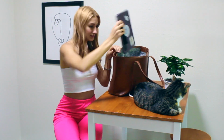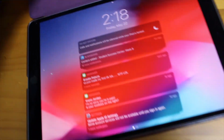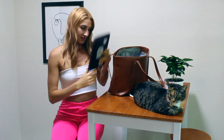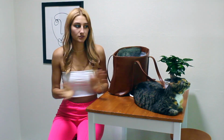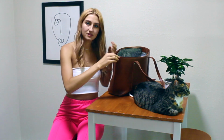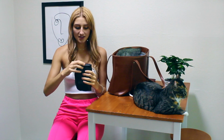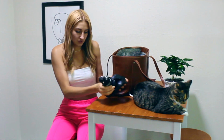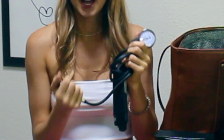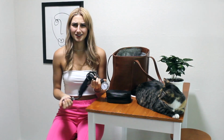So the very first thing I have is my iPad. I use this for everything. It's so handy, and I'll do a video on what I use for school stuff coming up. Next thing we have is a blood pressure cuff. So this is again used in visceral diagnosis. We learn how to take manual blood pressure, but nobody really does this in their practice.